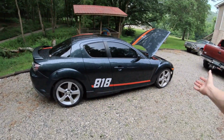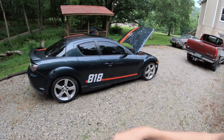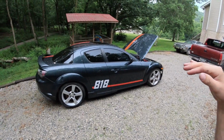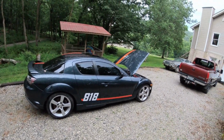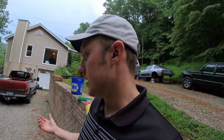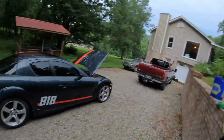Mid-corner, you need a little bit of extra front-end bite. Just blip off the throttle, it'll load the front, it'll turn right in. Need a little bit of extra drive out of the corner, just keep it matted. Okay, the thing just about drives itself in a corner, but you've got to earn the speed through that corner because this thing's fairly slow, like I said.